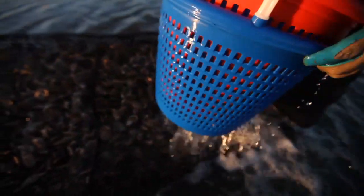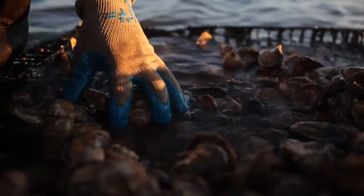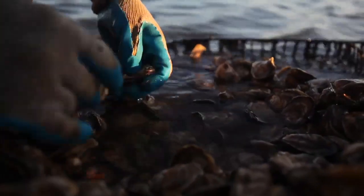Compared to other oyster farms, I'd say 500,000 is small. So we're trying to get our numbers up. Of course, that takes time so that we can take on more demand or meet more demand.